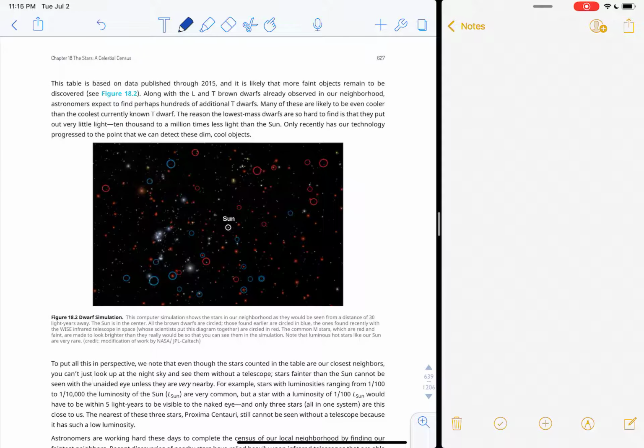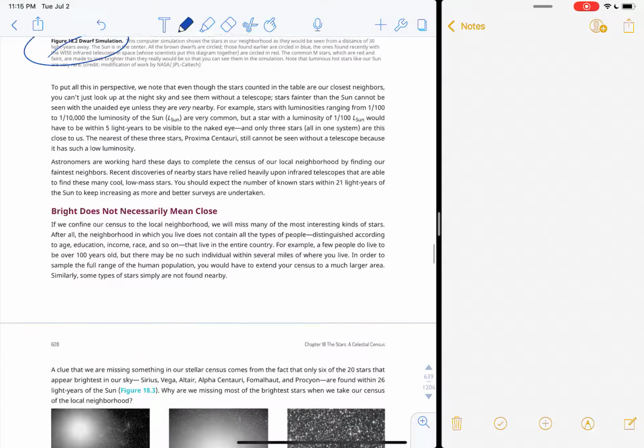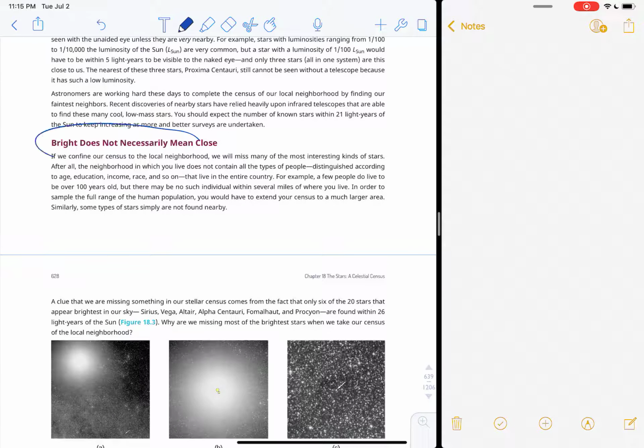Okay, so here's a picture of what the stars would all look like if they were brought to the same distance away from us. You can see the sun would be a little white dot there, and you've got all these other tiny brown dwarfs and class M stars. Just because a star is bright in the sky doesn't mean it's close. It could be very bright and far away, or dim and close, and they might have the same apparent magnitude.